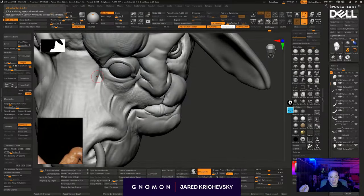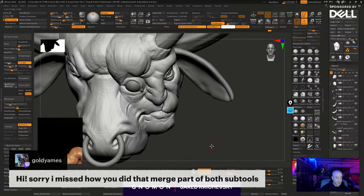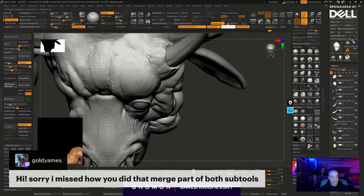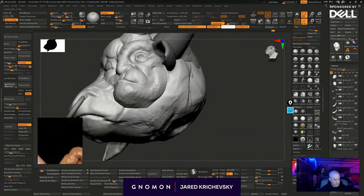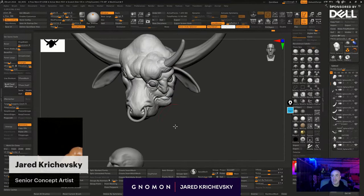How did you merge? Hi, Goldie. I just merged down in the sub tools. So they're not welded together or anything. I just merged the tools together. And then as you sculpt the tool, the sculpt will kind of blend together like this. You can blend over those seams. So it's a nice quick solution. So I'll kind of blend around the seams, and then you wouldn't even know that it's a separate object. And then when I'm ready, I feel good, then I'll weld everything together.